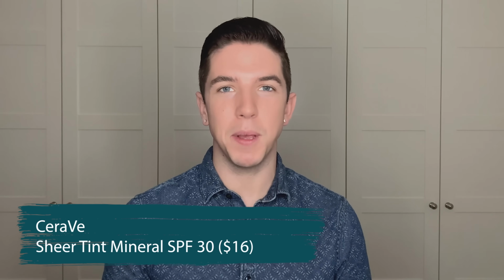Finally, for tinted mineral sunscreens, the CeraVe Sheer Tint SPF 30. This one is their most recent launch, I believe, and one that I pretty much instantly fell in love with. I've always liked their SPF 30 sunscreen for the ingredients, but sometimes it can leave a bit of a white cast behind, particularly if you have darker skin tones.